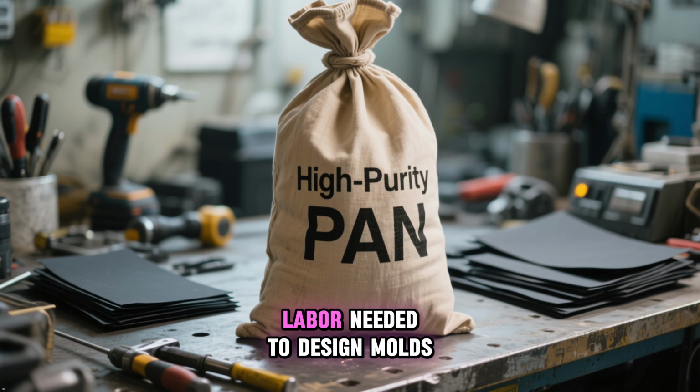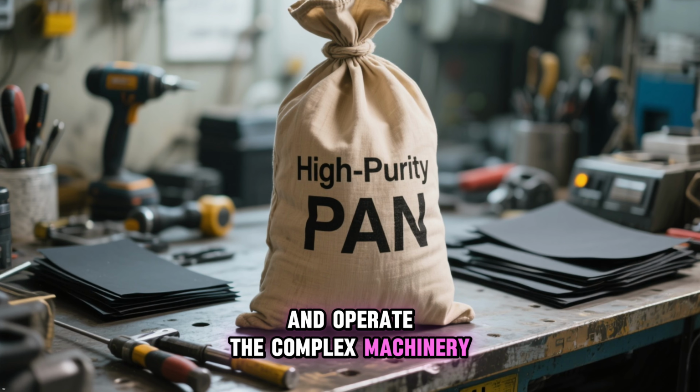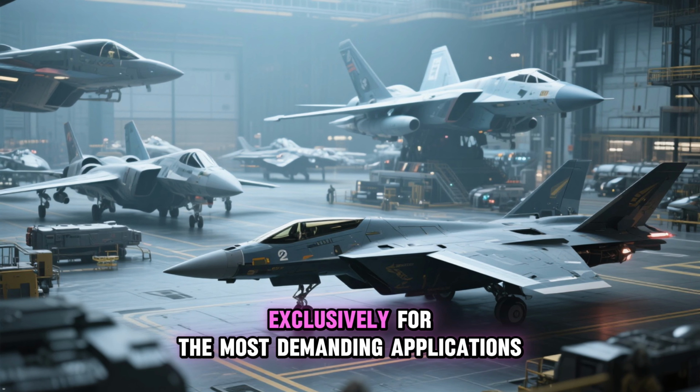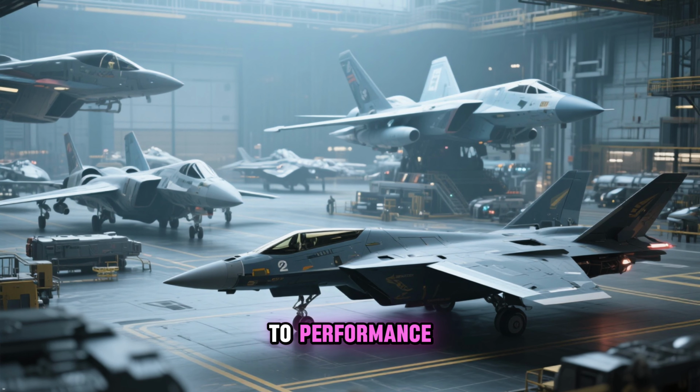Add to that the skilled labor needed to design molds, carefully lay the carbon sheets, and operate the complex machinery, and the costs quickly add up. This is why, for many years, carbon fiber was a material reserved exclusively for the most demanding applications, where cost was a secondary concern to performance.